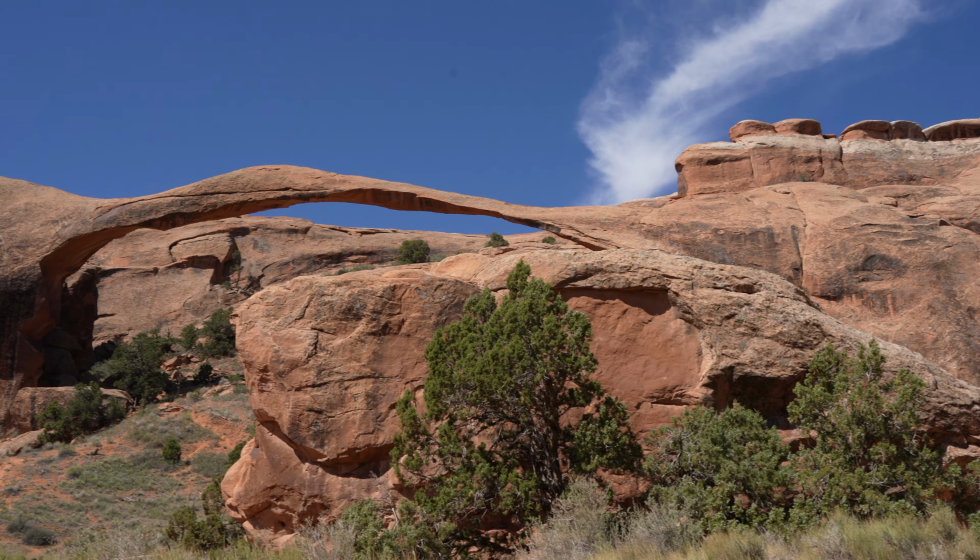This one to me by far is the most stunning so far. I mean, Delicate Arch is really cool too, so I don't know, maybe a really close second, but this Landscape Arch, it's impressive. Just the thin ribbon of rock that's somehow being held up. It's impressive.